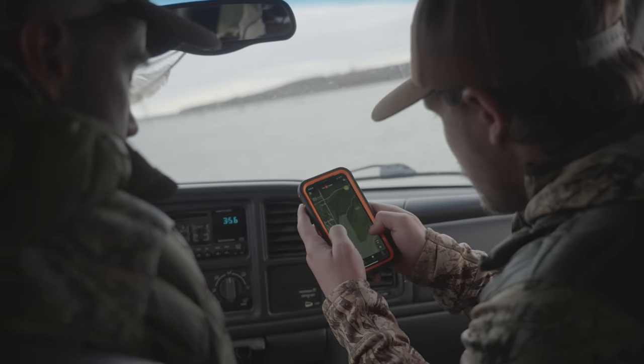Nice when they center up like that, though. Big old triple tail on him. Oh yeah, look at that. One, two, three. Like that. Gosh, those green heads are so pretty this time of year.